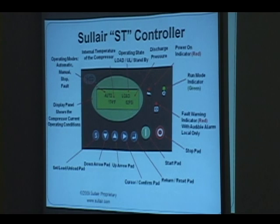Quick question. On the fault indicator, is there some way to find out which fault? Yes, it will show right here. Okay. The machine is set up to send, if the machine is running, it's going to send a signal, and I'm not sure where that is. There's a control room or something. It's gonna be hooked up to SCADA then?